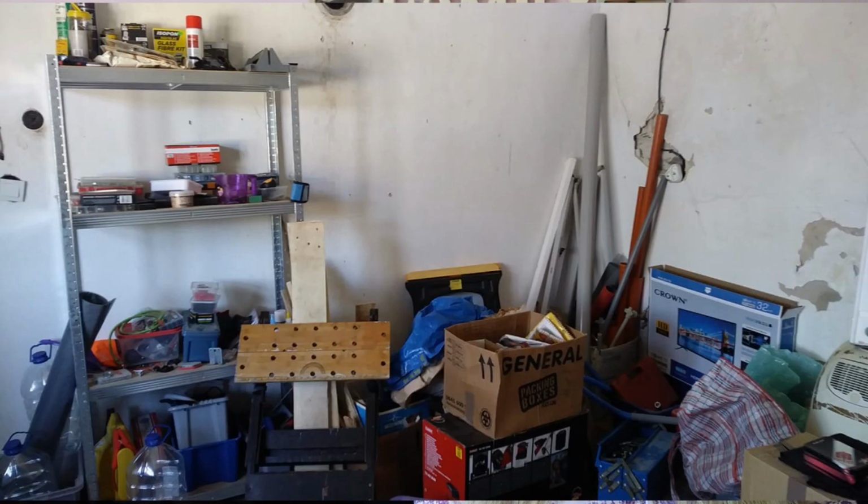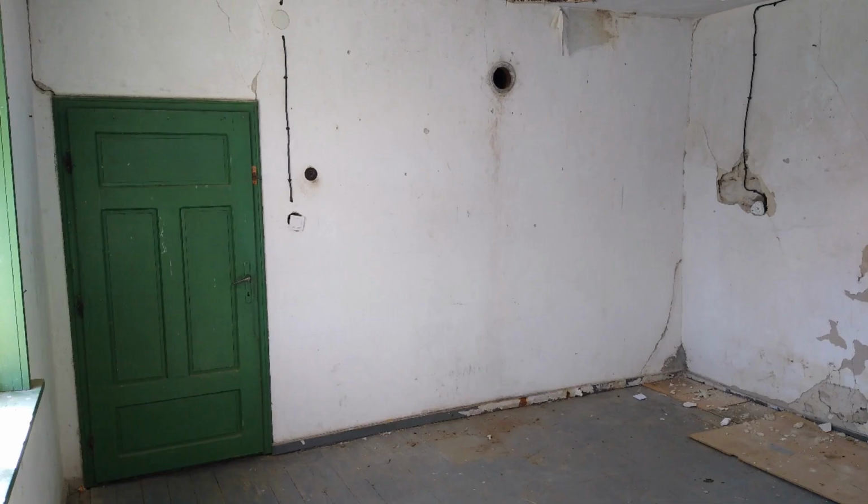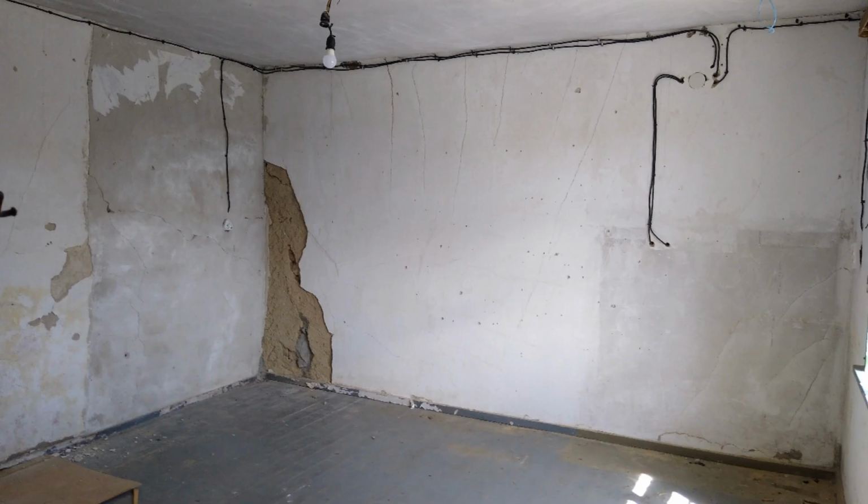The other big job we did this week was to clear what is Max's room, or our room, and what was our tool shed. So we've cleared that so we can start ripping that room apart. So that's all ready to go. We're waiting for a bit of bad weather to do that, or when it's really hot outside, because it's staying nice and cool inside. So it'll be easier to work in the cool.